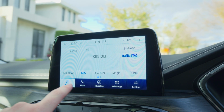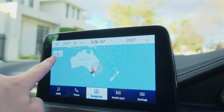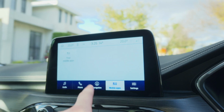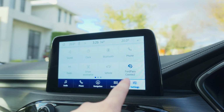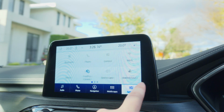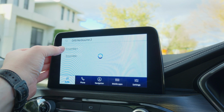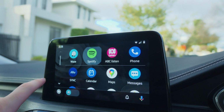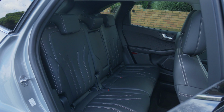I also love this 8-inch infotainment display. It is just super responsive, color accurate, and it works. It's certainly not the greatest system out there. I'd have to give that award to the Hyundais and Kias of this world, but it's almost as good. In terms of functionality, you get navigation, digital radio, Android Auto, and Apple CarPlay, and it's just reliable and functional, so happy.